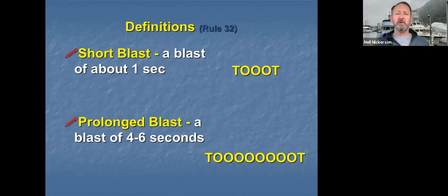Okay, definitions of what blasts the power whistle or power horn is required to have. A short blast is a blast on the whistle of about 1 second. Prolonged blasts are blasts of about 4 to 6 seconds, so roughly 5 seconds. And when you're making these blasts, it's definitely helpful to count, because you can be pulling on your horn thinking you're doing a prolonged blast, but unless you count, generally it'll only be about a 2.5 second blast. And then other people who are listening wonder, what was that? Was that short or was that prolonged? I can't tell. So definitely count it out so you can make sure it's long, so that there's a distinct difference between short blast and prolonged blast.